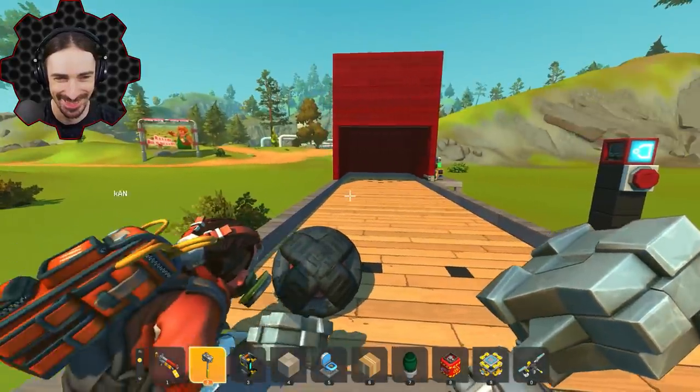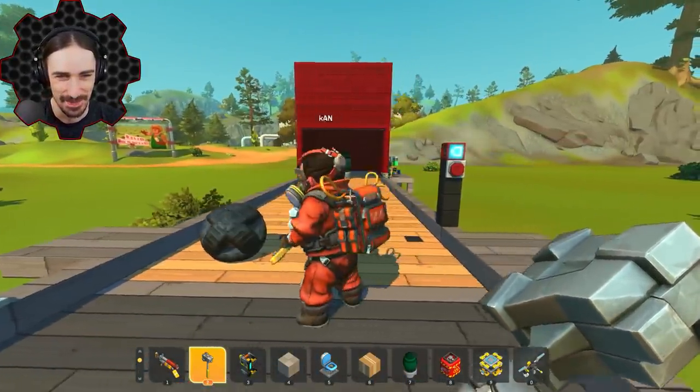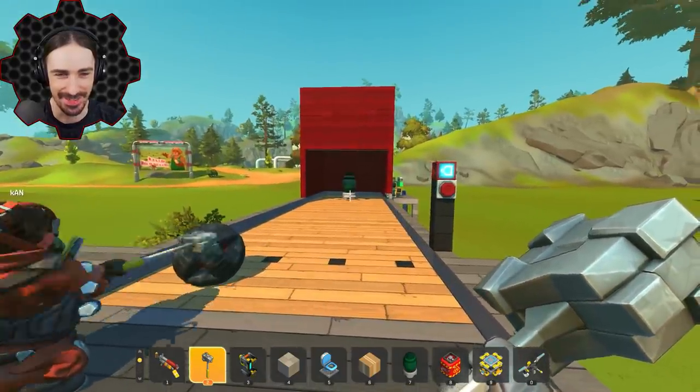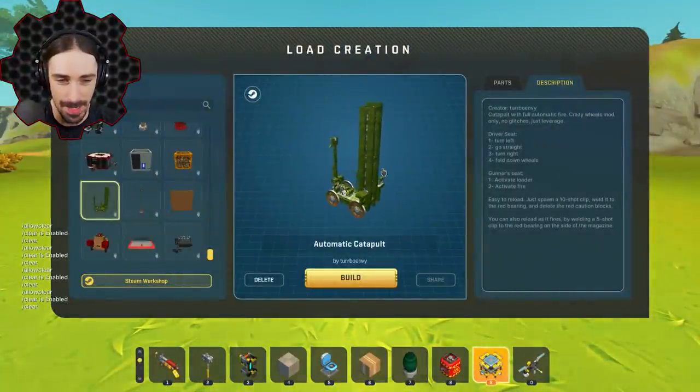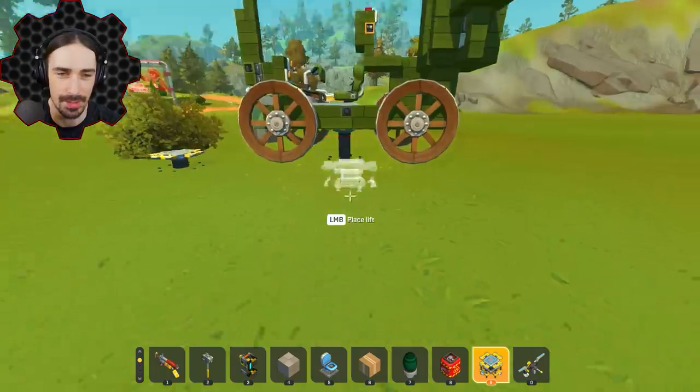No. Automatic bowling. All right, let's just put this right here. Perfect. Go for the strike. Let's see. All right, let's get a strike. Pew. All right, well, keeping with the theme of automatic, this is by Turbo Envy, and this is an automatic catapult, which I think is actually pretty cool.